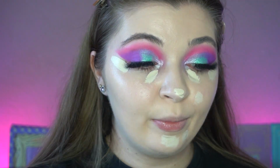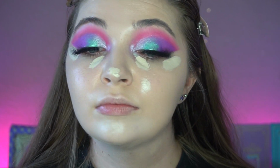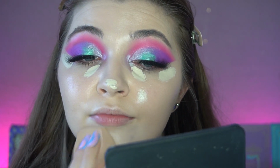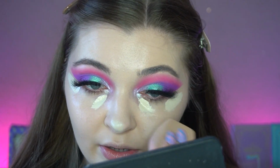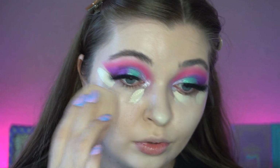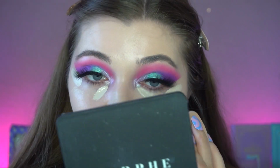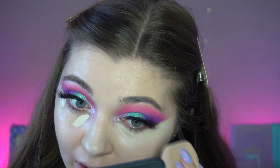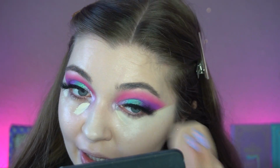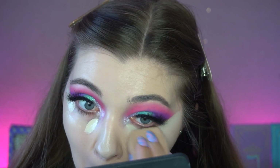So I'm going to go ahead and blend this in. I'm just going to use my sponge because this is what I would usually use. I always put some on the tip of my nose. I don't know why, I just do. Obviously it might be a little bit different if you apply it with a brush, however I just don't really use brushes to apply my concealer or my foundation and stuff. Just a personal preference.